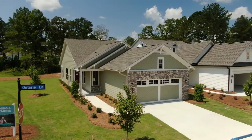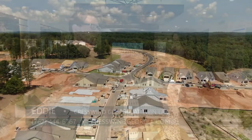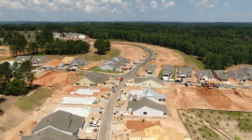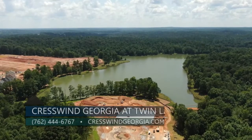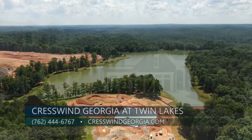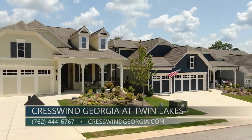Today we are here in Houston at Crestwood, Georgia at Twin Lakes, and I am here with Eddie. Eddie, it's always great to see you. And I understand that there are some exciting construction updates about the amenities here at Crestwood. That's right. Here at Crestwood, Georgia, Twin Lakes, things are really on track. We've got a lot of different amenities that are under construction, moving along, building homes, just making Crestwood, Georgia, Twin Lakes one of the best active adult communities in the area.